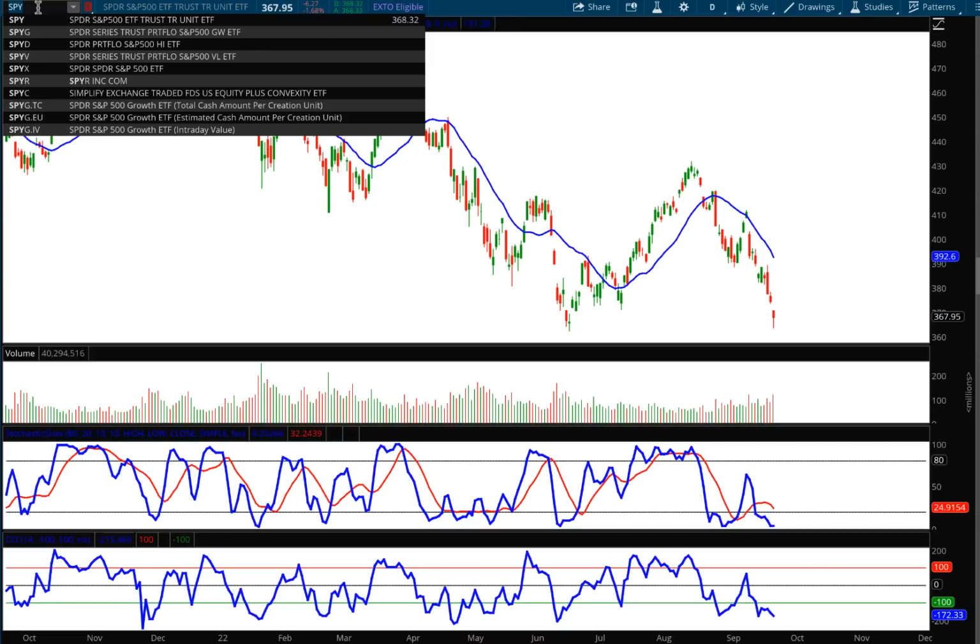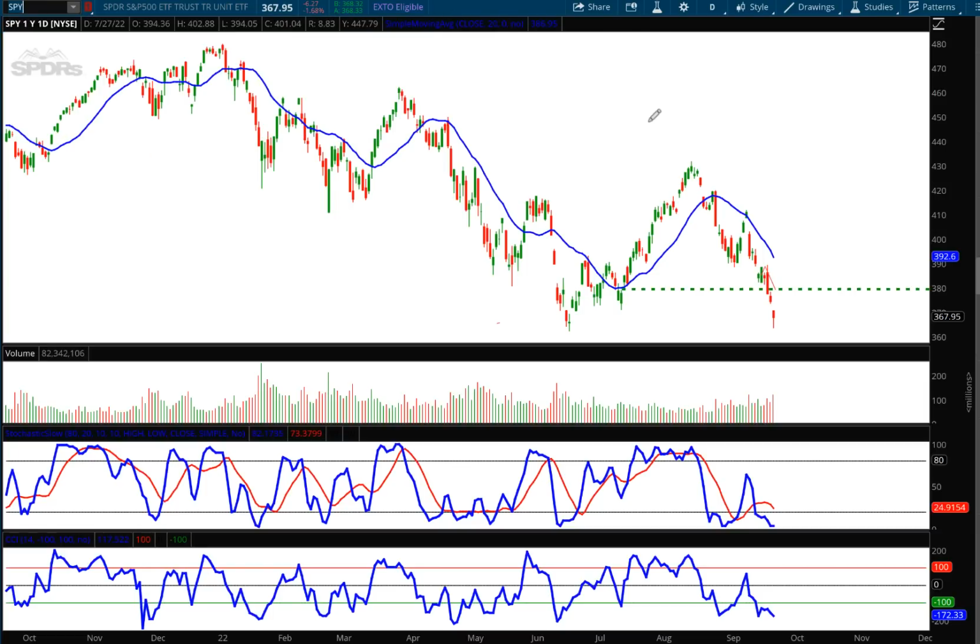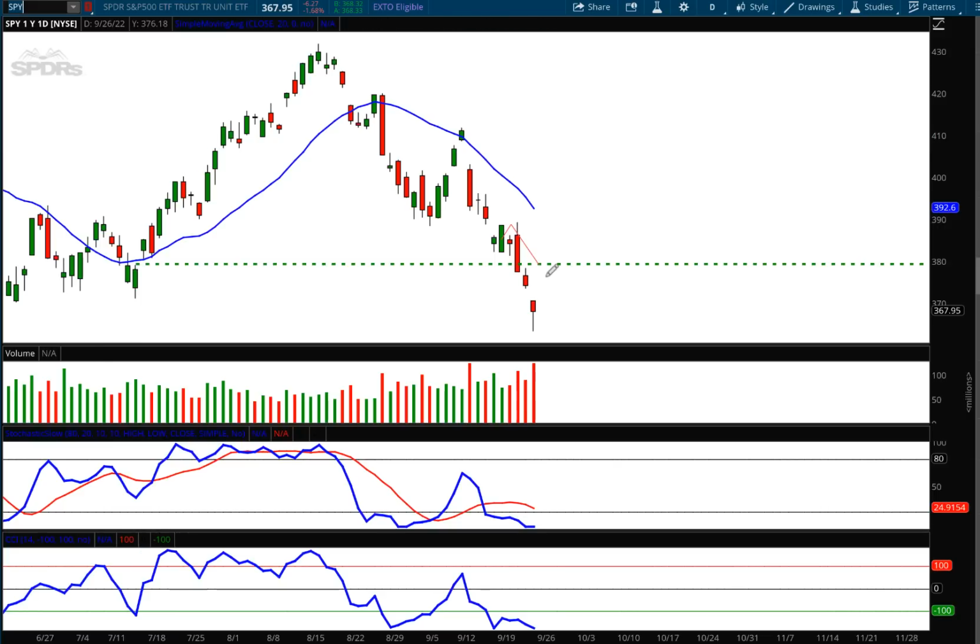Let's take a look at SPY. This is getting really fun, isn't it? Well, there we go. We not only hit the target, but we blew away the target on the downside. Look, there's another two-part forecast from last week. I said we'd go up to 388.78 and then drop to fill this gap. This is the gap that I was referring to. There's an open gap.